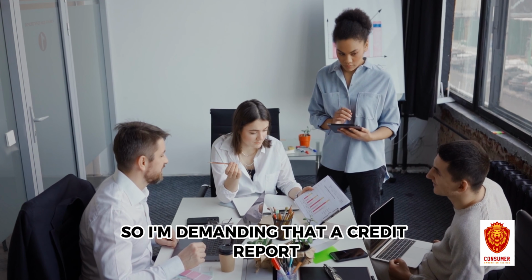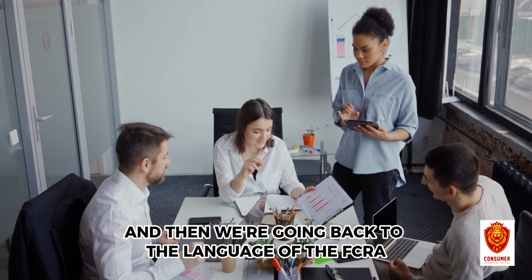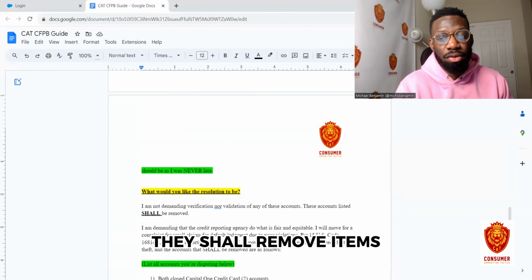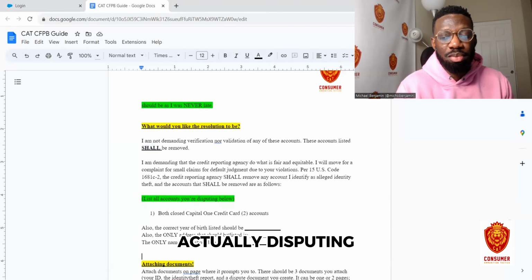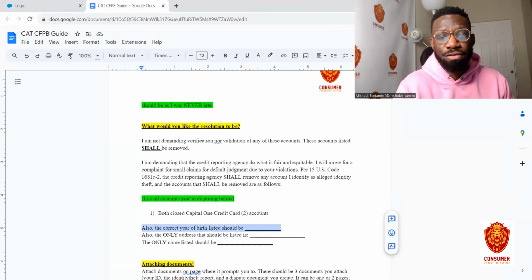So I'm demanding that the credit reporting agency do what is fair and equitable. Again, we're going back to the language of the FCRA. Remember, this is the Fair Credit Reporting Act. 1681c-2, they shall remove the items. And then you can just list the accounts that you're actually disputing. And then you can also do personal information if you want, if it's your first round. So you can put the correct year of my birth is XYZ, only address is this, only name listed is this.